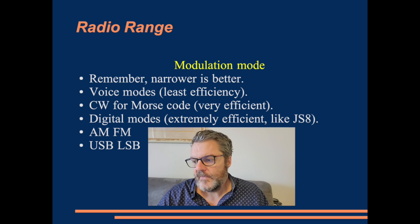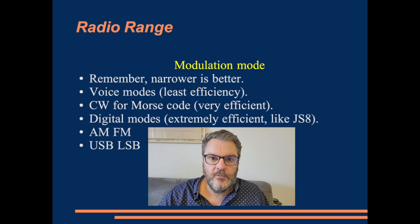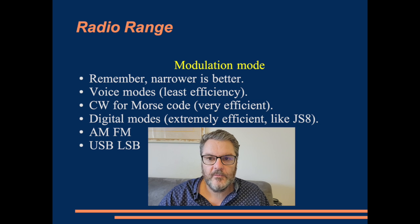But I would definitely suggest everyone have a CB radio. But you should get a CB radio that has the USB and LSB modes, which both are called SSB, single sideband, so upper sideband, lower sideband. So make sure you have those modes when you buy a CB radio. And if you buy other radios, it's always a plus to have USB and LSB.